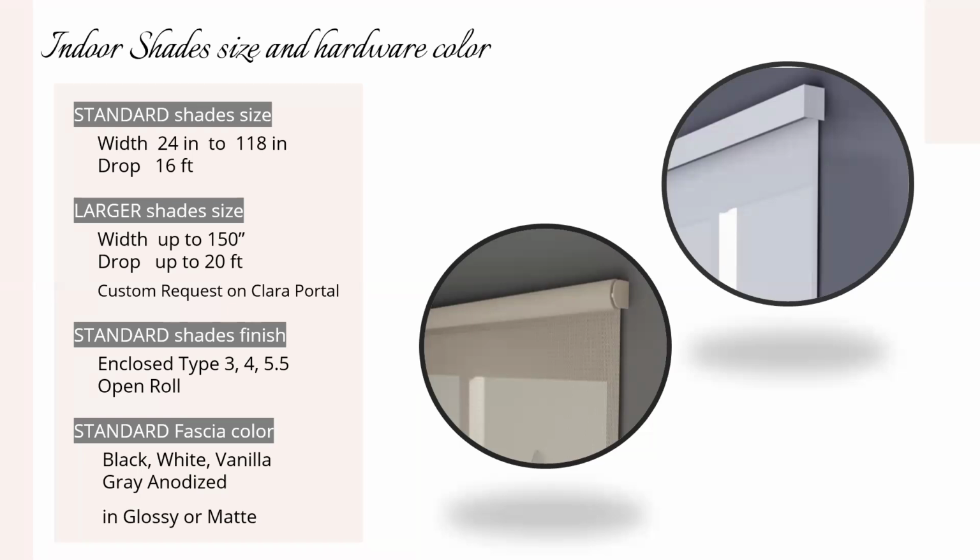So for shades that are outside of these specifications, you can submit a custom request, which our engineering team will evaluate. We can accommodate shades up to 150 inches wide and 20 feet long. To do this, first, build the shade on the portal within the standard limits, and then use the custom request option on the left-hand side of the portal to specify your particular requirements. Our engineering team will review and update the project with the custom shade very quickly.